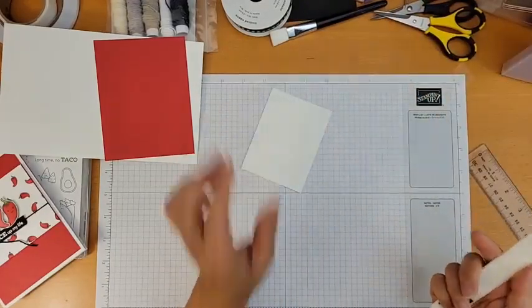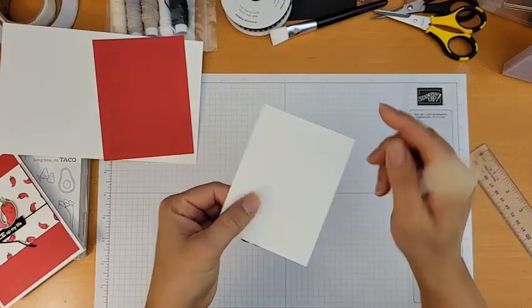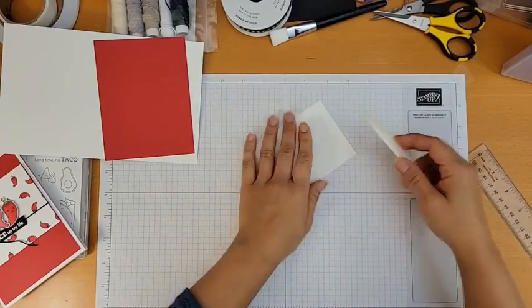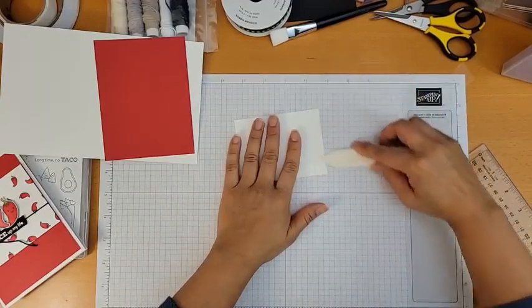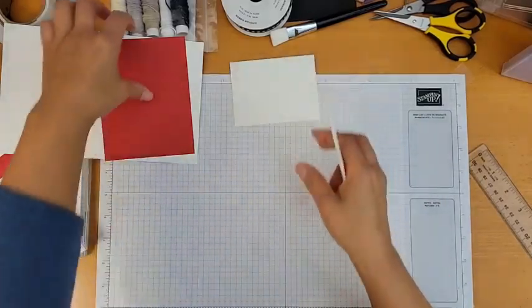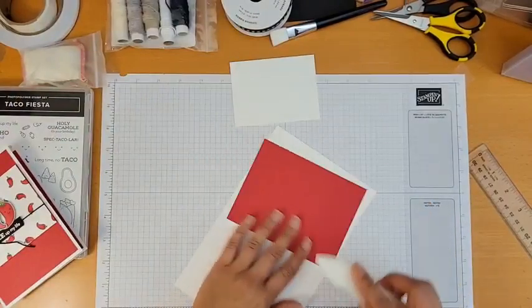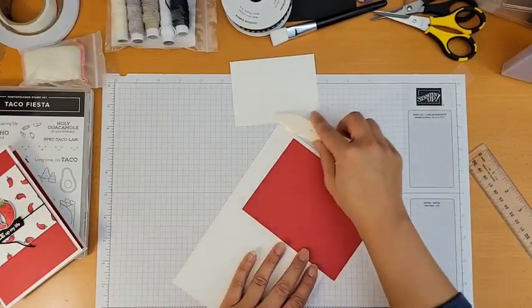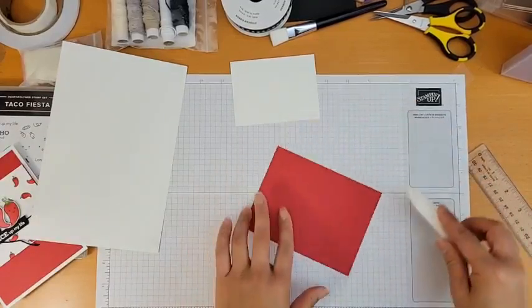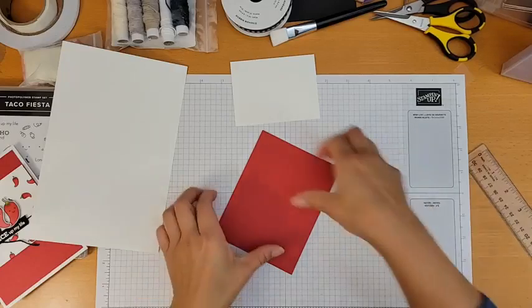Now I have a thing about the little raised edges, and I always know when I cut along the edge, there's a tiny bit of a raised edge, and I like to just smooth it down, and it just makes it look more finished. Okay, same thing for these. I don't notice it as much on this, but we'll just run it over quickly, and it just gives your edges a more finished look. I just like to do that for my cards.